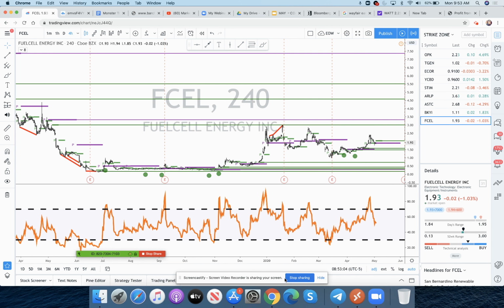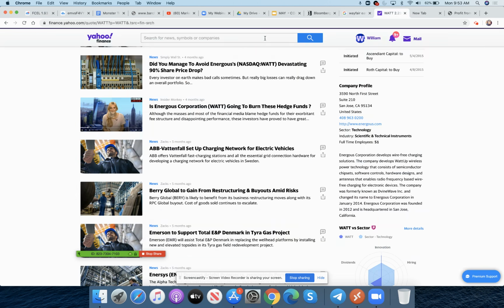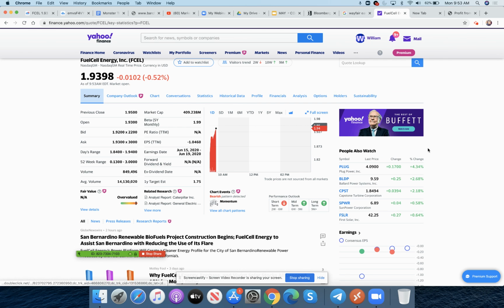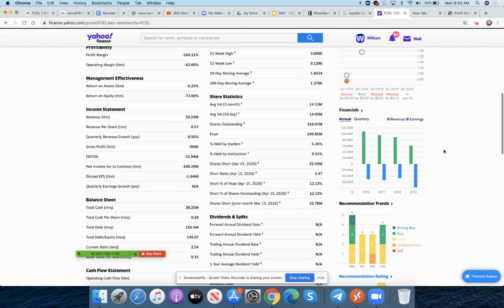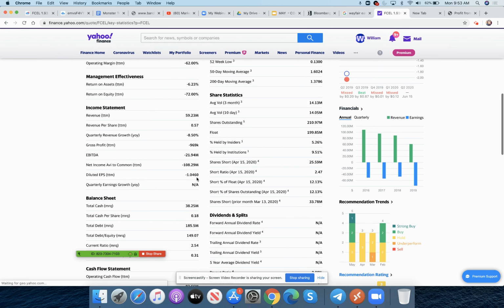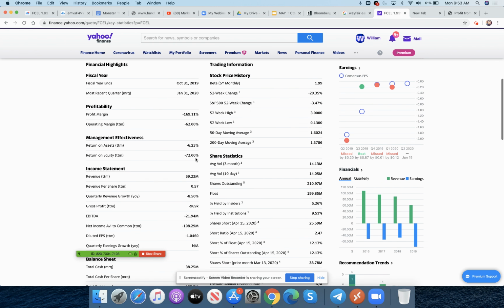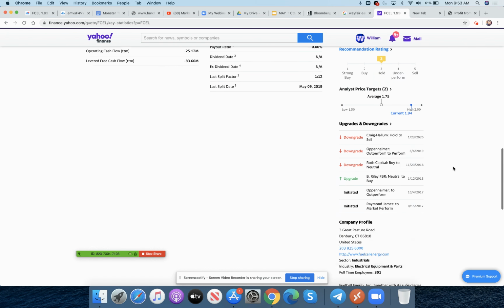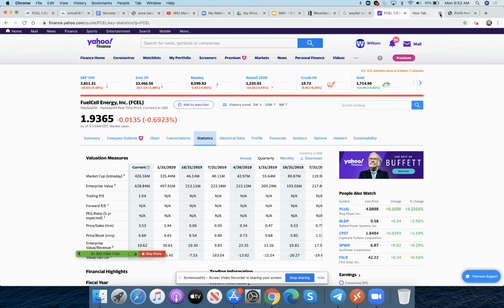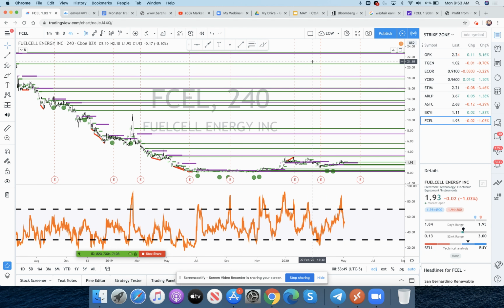Yeah, it's got profit targets way up above. I wonder what their cash position is. They've got $2.54 of cash for every dollar of short-term debt. They do not have earnings, but that's not uncommon in a small cap strike zone stock. It designs, manufactures, installs, operates, and services stationary fuel cell power plants for distributed power generation. Okay, whatever, it's fine with me, as long as it's not a total and complete obvious scam. That goes on the watch list for sure.